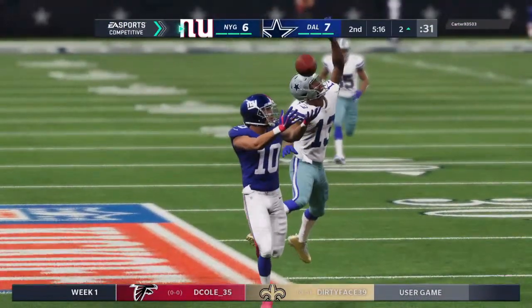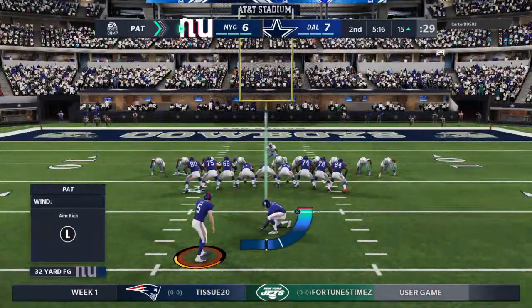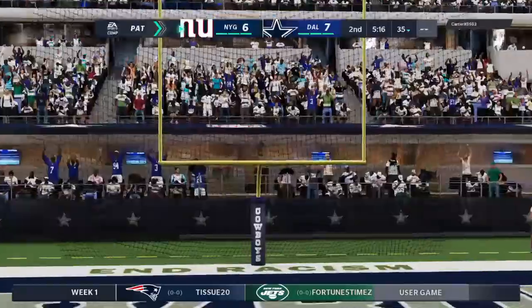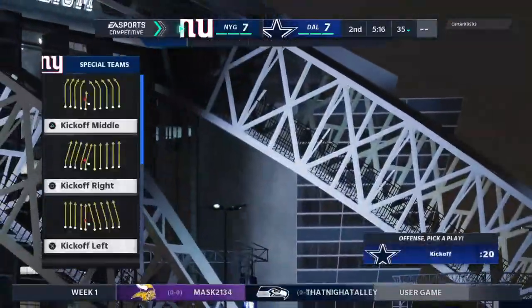And the Giants are an extra point away from tying up this football game. Graham Gano on for the extra point. It's up and good, and we're tied at 7 here in quarter number 2. That ties the game at 7.